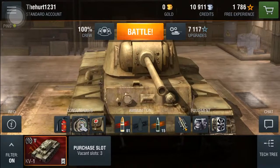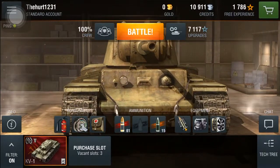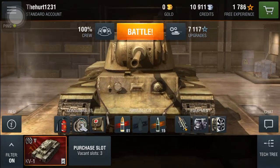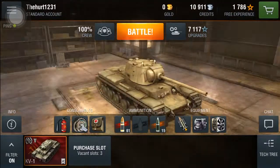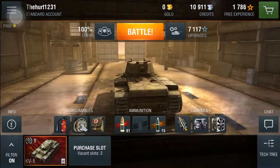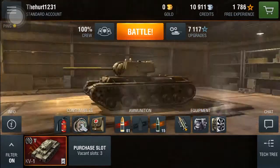There is a little periscope right between the light and the driver's viewport. It is very small. Good luck hitting it. The turret, well armored. The sides have the same amount of armor as the front, which is very handy for side scraping. And the back also has a pretty decent 70 millimeters of armor. So the armor is quite consistent. And the turret, it is a tough nut to crack.